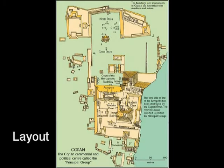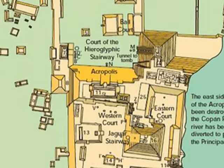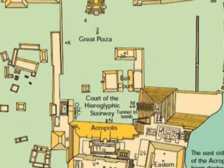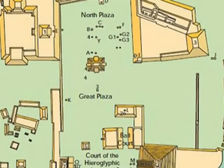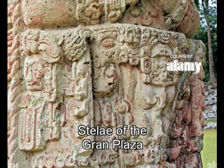It wasn't until the 1830s that archaeologists began to unearth, map and decipher the site. Excavations revealed a ruined citadel surrounded by five imposing public squares as well as scores of sculptures. How to visit Copan, what not to miss. Stelae of the Grand Plaza.